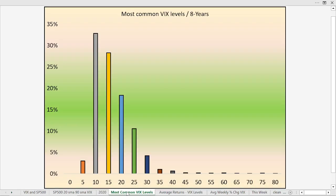So these are the most common VIX levels going back 8 years or so. How many days did we find the VIX at a particular level? Well, the VIX, and this goes back 8 years, but keep in mind, the past 8 years, for the most part, have been quite strong markets. Well, 33% of the time, the VIX was at a level between 10 to 15. Between 15 to 20, another 28%. Between 20 to 25, another 18%.